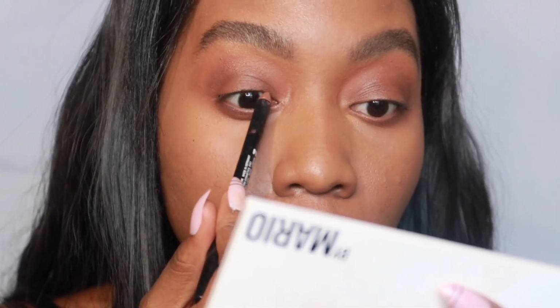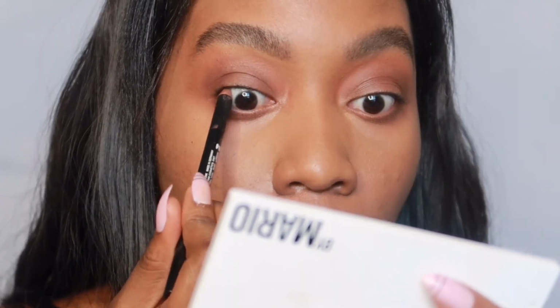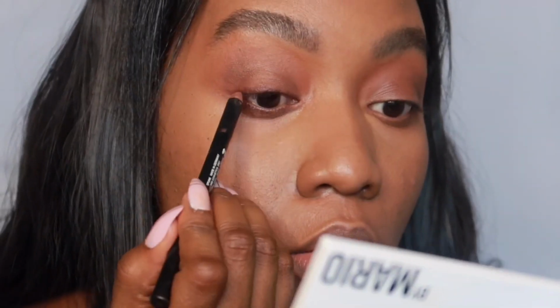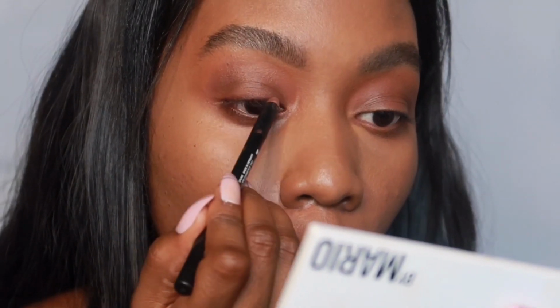Okay, this is Nars. Technically, this is not an eyeliner. This is a lip liner, but it's a really rich brown. And this is the shade Spike. So I'm gonna use this with a little definition.